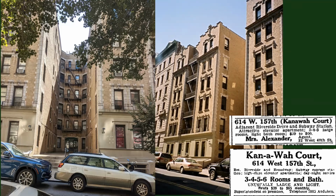Kanawha, the only reference I've ever been able to find for Kanawha is the Kanawha River, which is in West Virginia. That appears to be a Native American name, and it's the name of that river. Exactly why they gave it to this apartment building, I've never really been able to sort out.